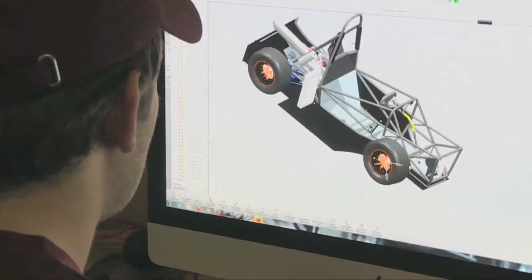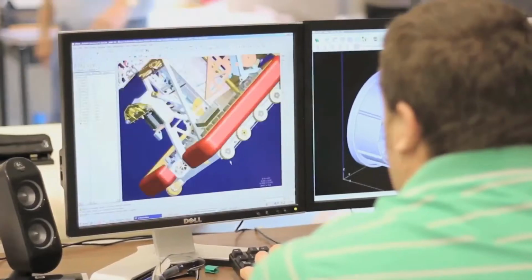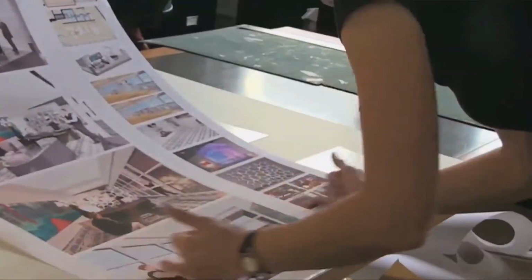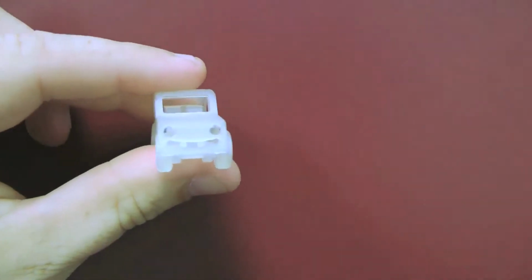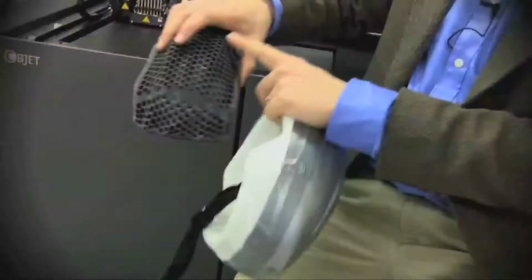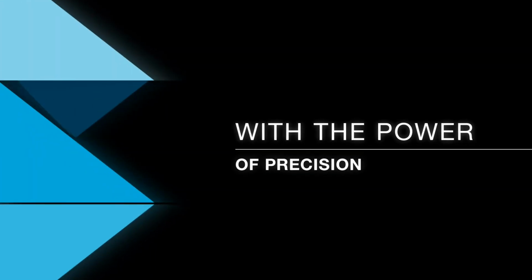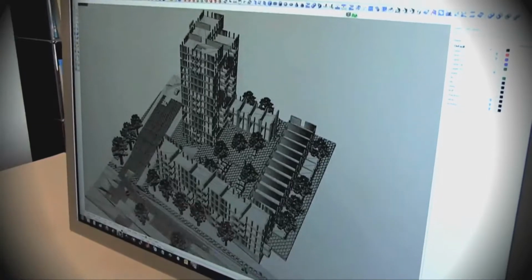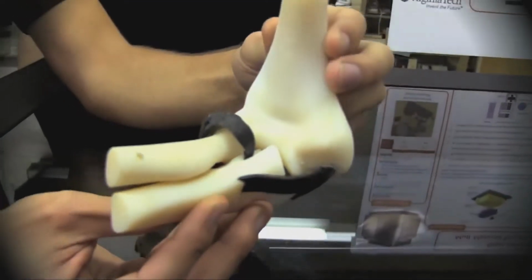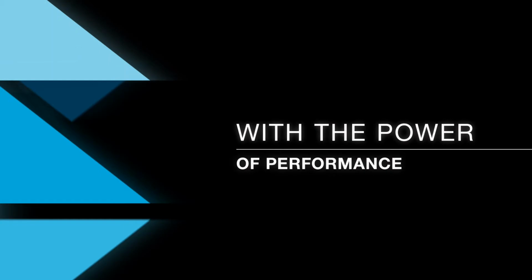This is just a quantum leap forward. It allows us to take what's on the computer screen and turn it into a real-life physical model in a matter of hours. There is very much a wow factor. Really changes the way we think about production. Being able to make a difference and leave my mark is really what inspires me.